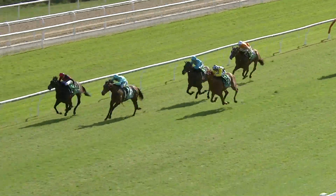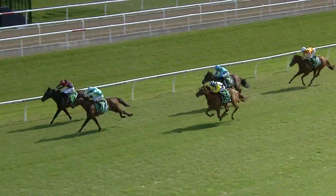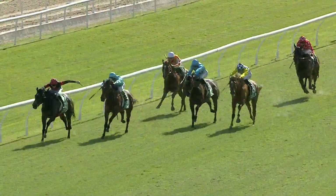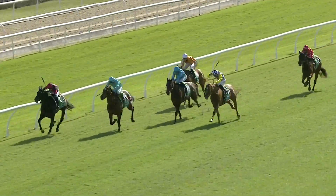75 to go, Halabella and Wanji going to Halabella, got it. Wanji got up and beat Halabella. As for third, Curie, pretty good run after covering ground.